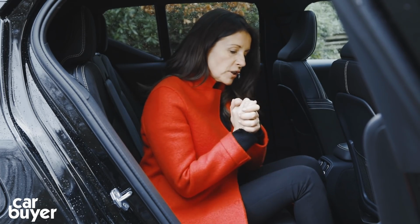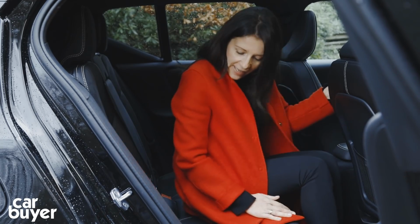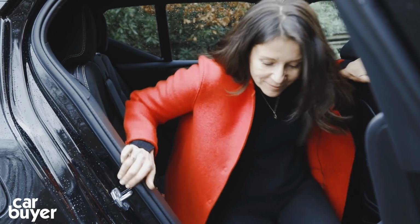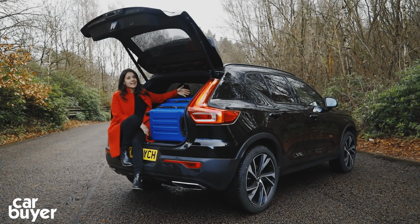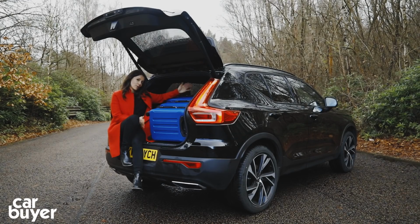And speaking of children, the doors open nice and wide to make getting them in and out easy, and you get a couple of Isofix child seat points. Here at the back, well, space isn't class leading, but there's more than enough room for all of Batch's overnight bags along with me as well.